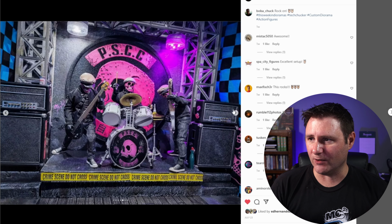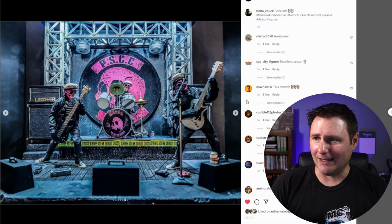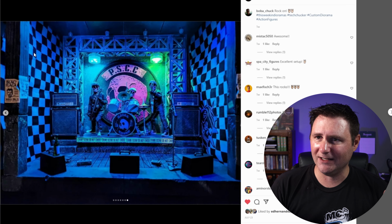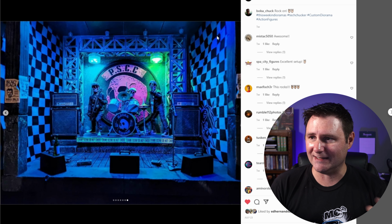You really did a great job, especially with the lights that you've got up here. That adds to the ambiance of the display. Yeah, you just really did a great job on it. I am digging it, and I really dig the checkerboard that you've got around it. That also really adds to the piece.